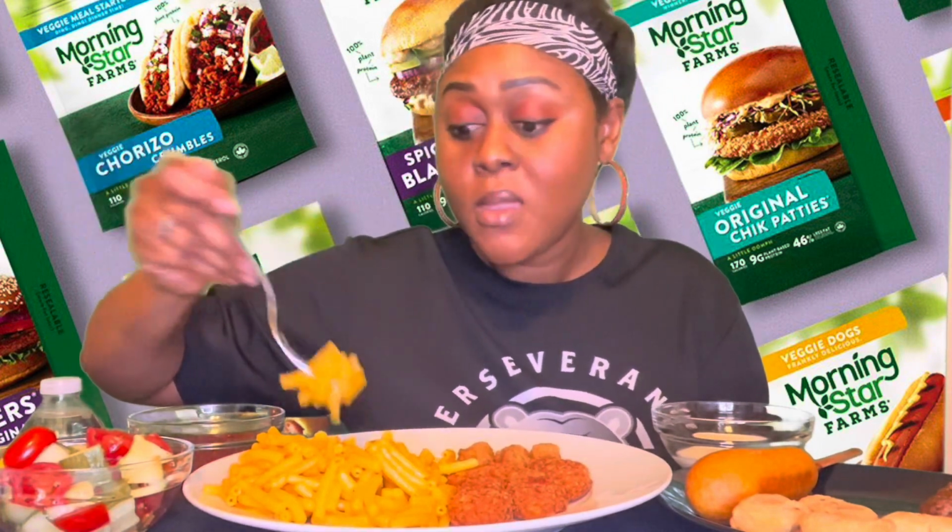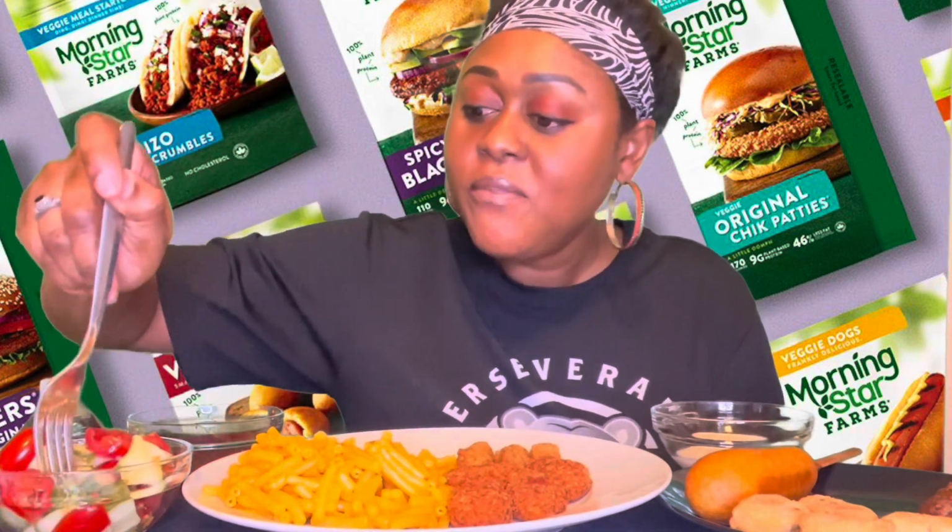A bite for you. I'm curious how this would be with pasta sauce. That's definitely doable. By itself, just kind of basic, but with the barbecue sauce, it's good. All right. Let's get some veggies. Just some cucumber, tomato with salt and pepper.